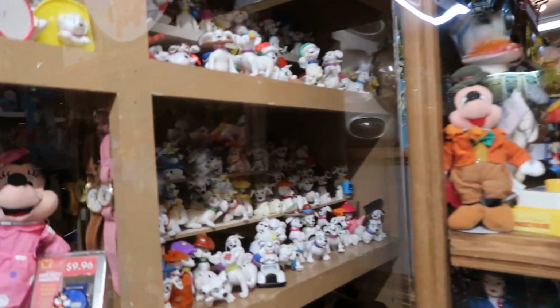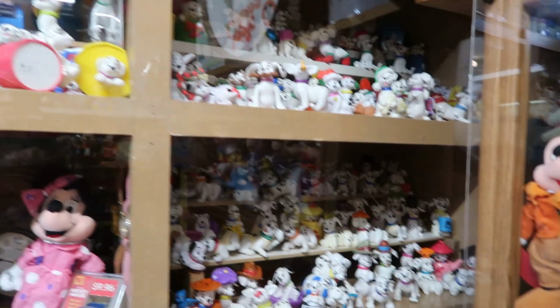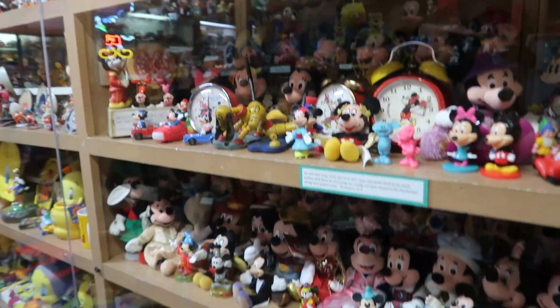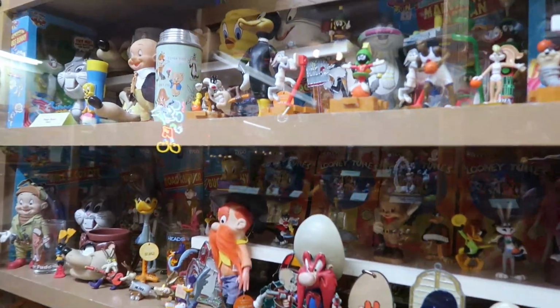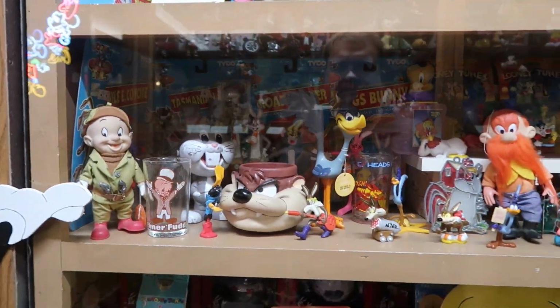These look like toys that might be coming from Happy Meals for 101 Dalmatians. Real cool. All the Disney fans, and then that Looney Tunes. Now these also look like they came from like McDonald's.